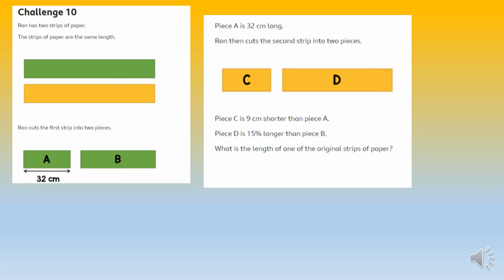So, to work this out, we need to have a little think about how big piece B is and how big piece D is, because we haven't got any measurements for those, have we? So how are we going to work those out? Let's just have a little think.